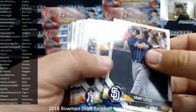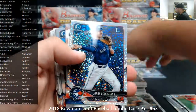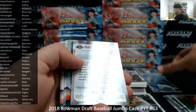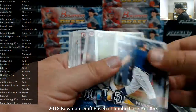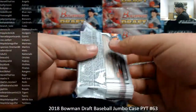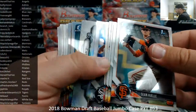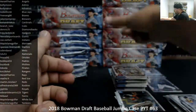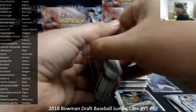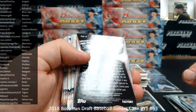Did land a race. Yes, you did. Got a sparkle of Jordan Groshans for the Blue Jays. Blue Jays belong to the Benio 18. Got an All-American autograph, Jared Kelenic.